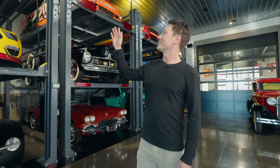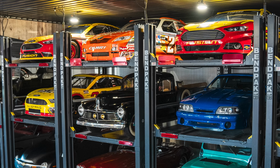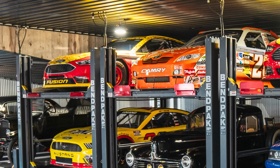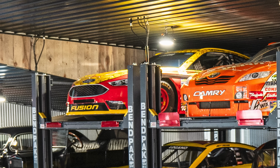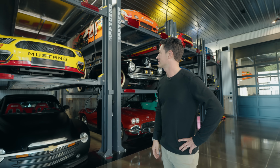And then the fourth triple stacker lift here, up top we got a two-seater race car, so we can give some rides in that one. That's pretty cool. And then below it is one of the Mustangs.